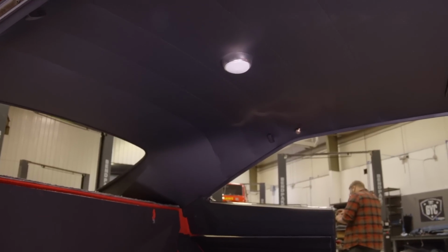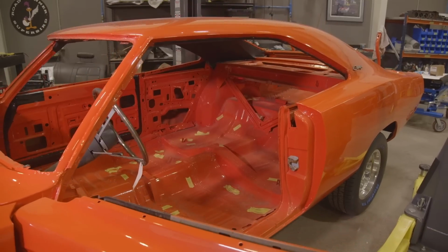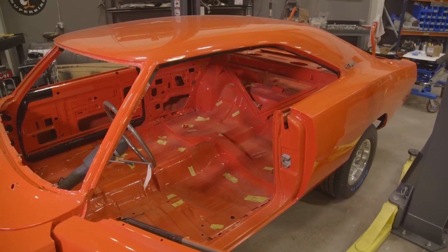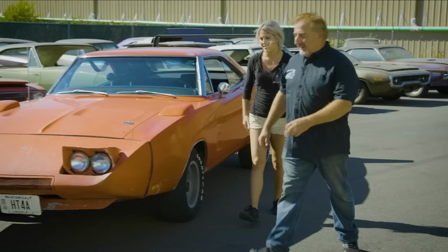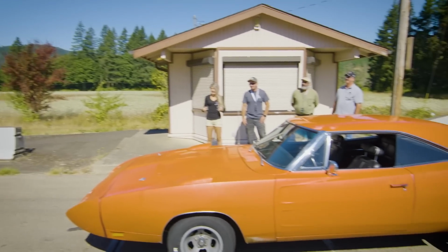Now that our Daytona has the headliner in it and it's back at the shop, Justin and Allysa are going to install the sound deadening material. This is the car that we weighed against the Hellcat a couple seasons ago. I remember seeing that before I even started working here. So that's kind of cool, and now you'll be working on this car. Yeah, that's full circle. That's crazy.